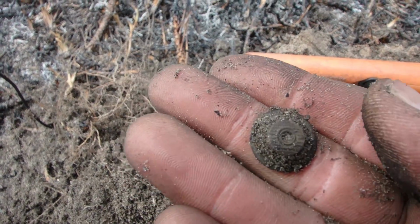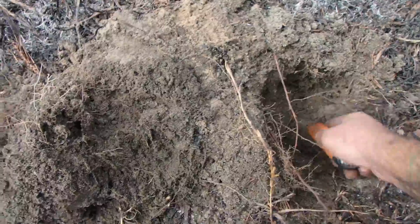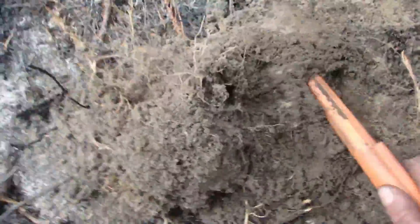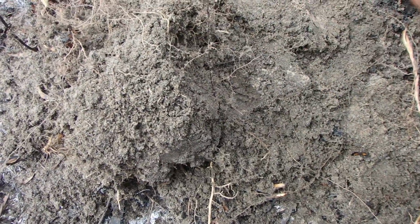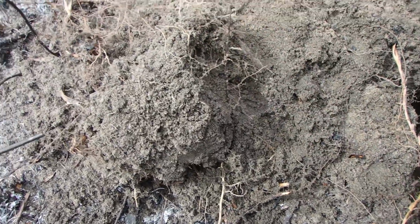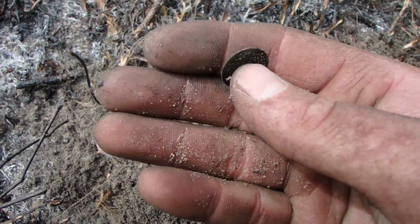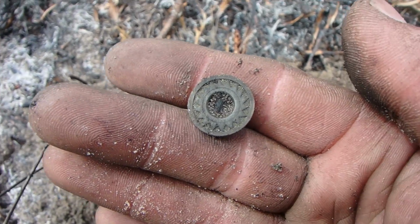The peg is pretty pronounced on that one. Wonder if there's anything else in here. I think that was it. Yeah, I gotta remember where I put that button. Right here. But that's awesome. 2 buttons in one hole. I love these buttons too. It's got a nice green patina.